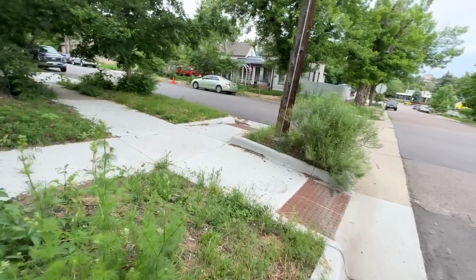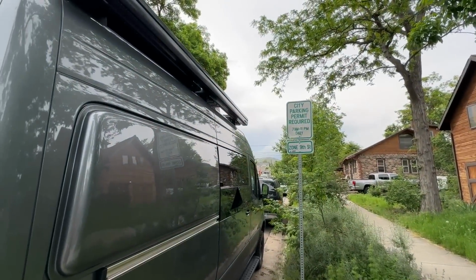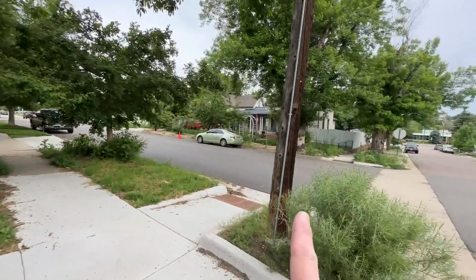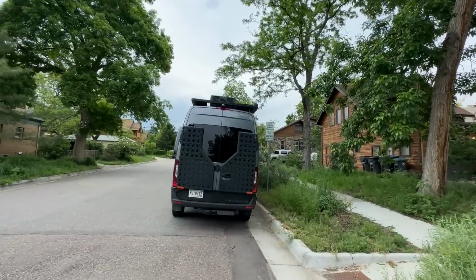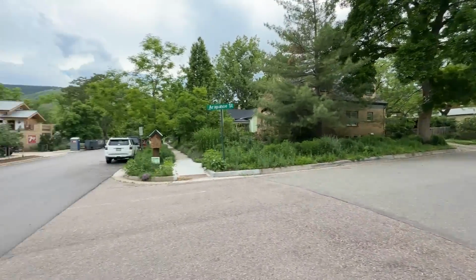So there's no parking on many of these blocks near downtown. 7 to 11 daily. That side of the street's different. That's 7 to 11. Well, I blew it. I misread this sign. So what I got to do is move the van because this is 7 to 11, a city parking permit required. Clearly don't have that. Kind of going around the block.